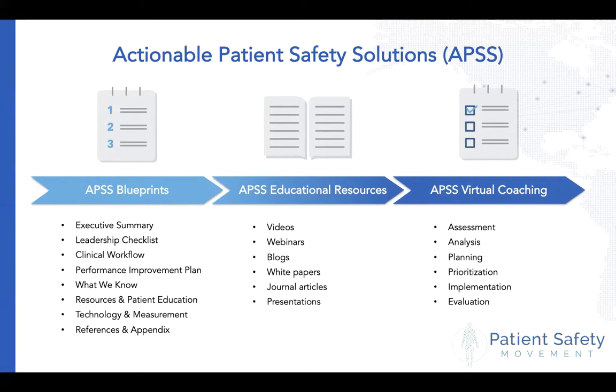And for those organizations that don't have the resources to effectively manage performance improvement projects, we'll now be able to provide virtual coaching to project teams all over the globe. We can help them to analyze their current state and identify their safety gaps, as well as to design improvement plans and evaluate outcomes. The blueprints and the educational resources are available for free download by anybody on our website, as long as they register with the Patient Safety Movement Foundation. Our virtual coaching is available for free to committed hospitals and also to hospitals that are not in our network for a fee.